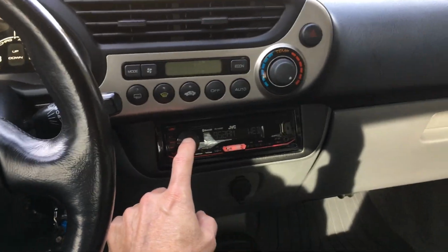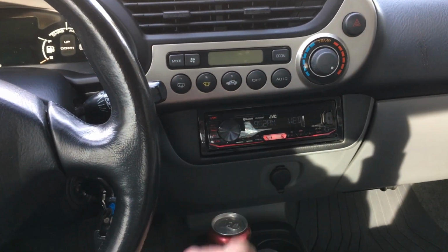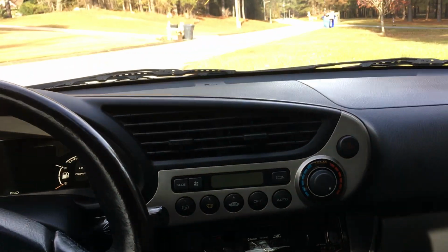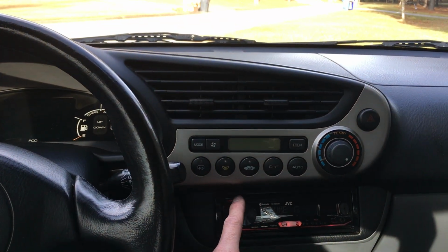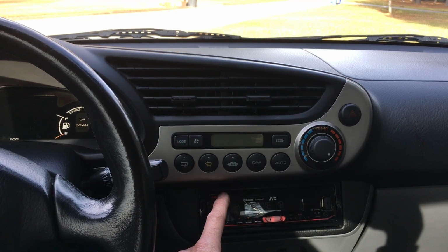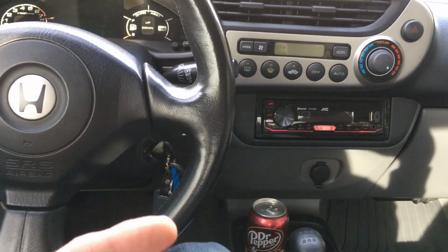Just to give you a demonstration. Obviously, it's going to sound different in your car. This is a cheap JVC head unit, but it really makes a difference.